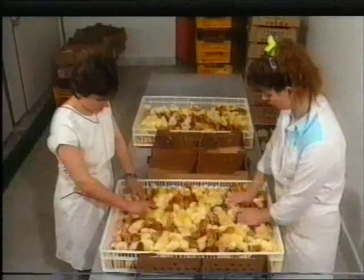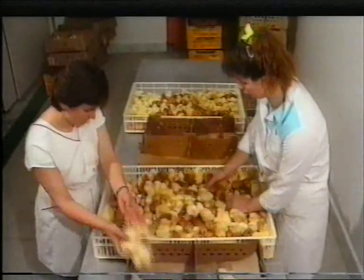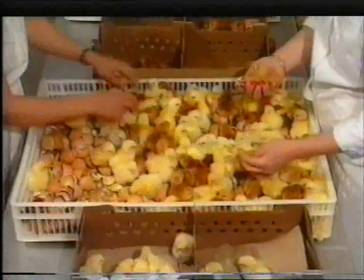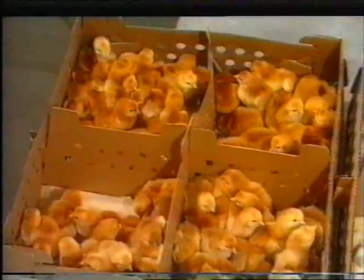Females are directly delivered to the customers, while the males are used for other purposes. Chick quality is very important, therefore all baby chicks are controlled and selected if necessary. The level of management and hygiene is determined very strictly to provide disease-free day-old chicks for the customers.